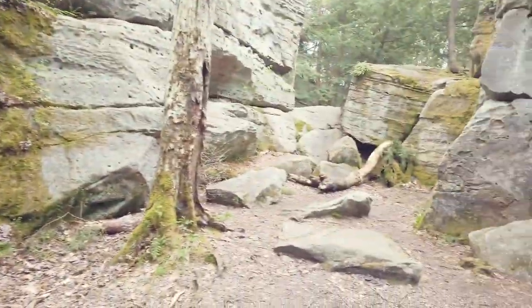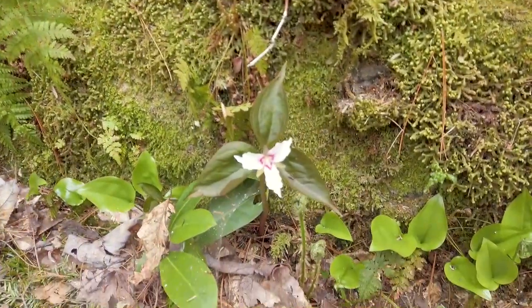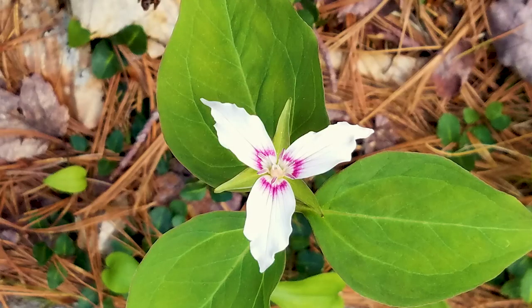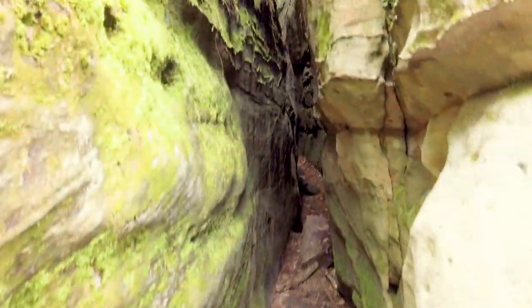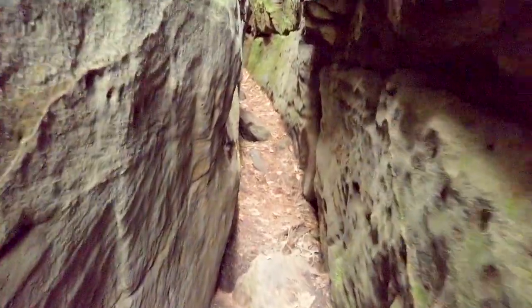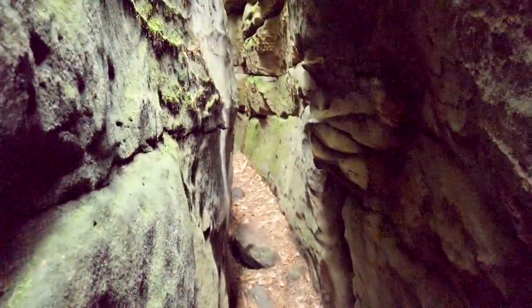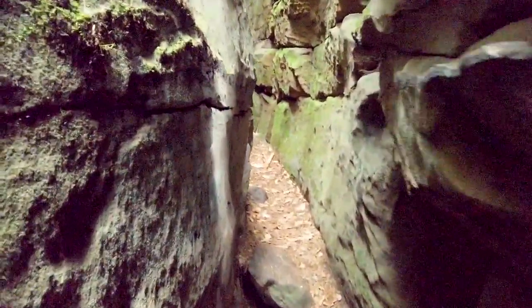All right, let's go this way. All right, so we come down here. We got these very interesting, pretty plants. But I'm not going back there. You're not going back there? No. When are you going back here? Oh, yeah. This one's difficult. Might have to turn the camera off for a minute or two on this one.